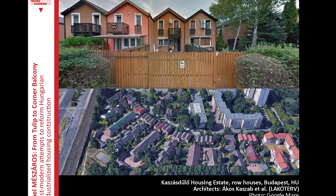Nevertheless, average solvency demand was too low in Hungary to let this kind of houses spread countrywide. And in the case of having enough money, clients rather chose traditional technology instead of prefab panels because of their lack of prestige.